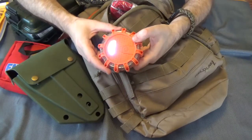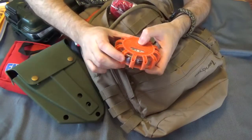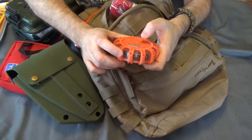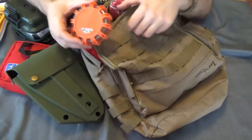There we go. So you can stick it to the underside of your open hood and see what you're doing. Of course, then you have to go through all the different configurations here to actually turn it off. That might be the one annoying thing about it. There we go.